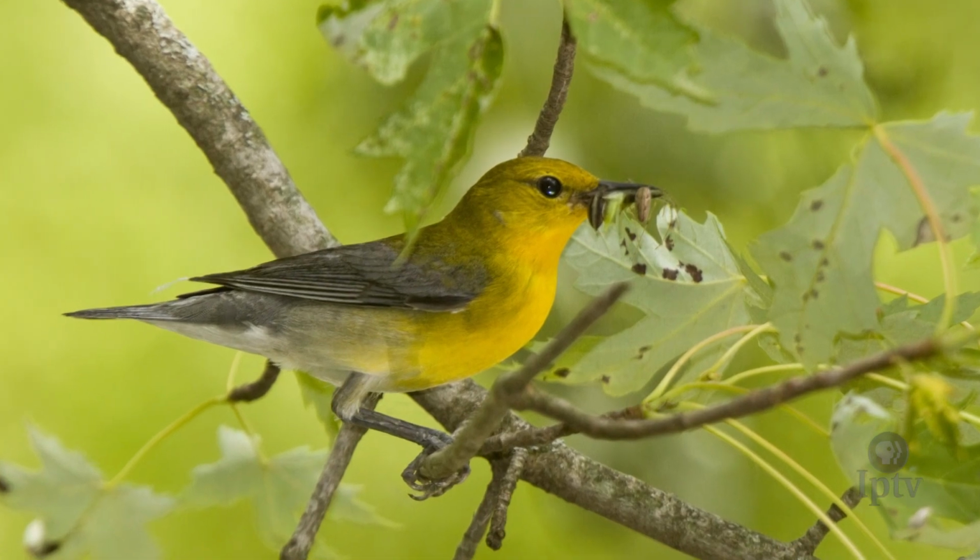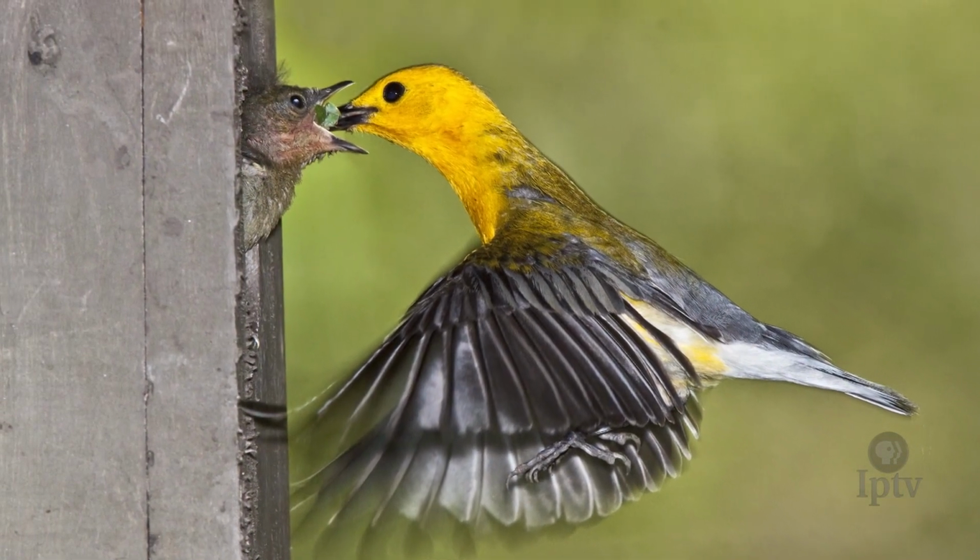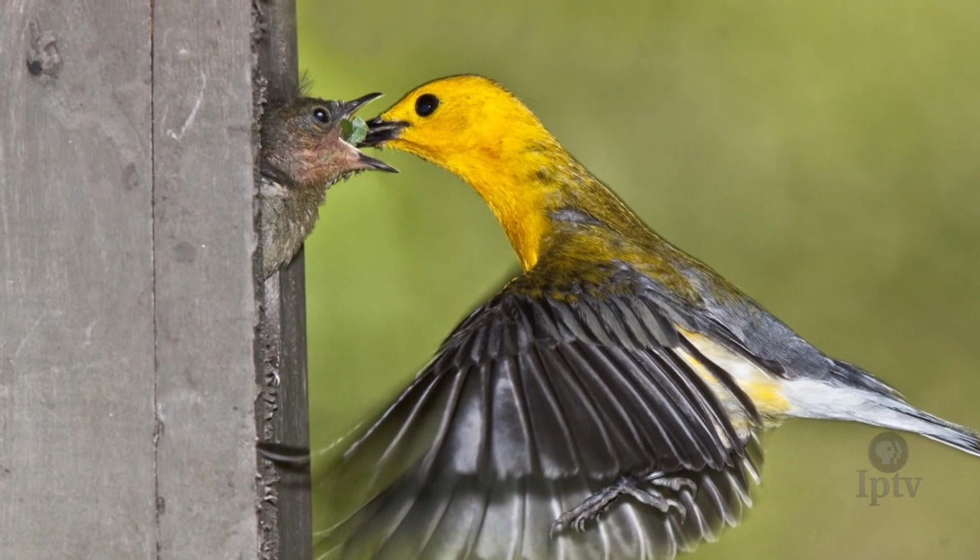But the real dynamite image was when the youngster hopped up to the hole and the male came in and would hover like a hummingbird and hand off an insect. And that was really an oh wow shoot. It was just magic. And it was especially rewarding because of what I had to go through to get the images.